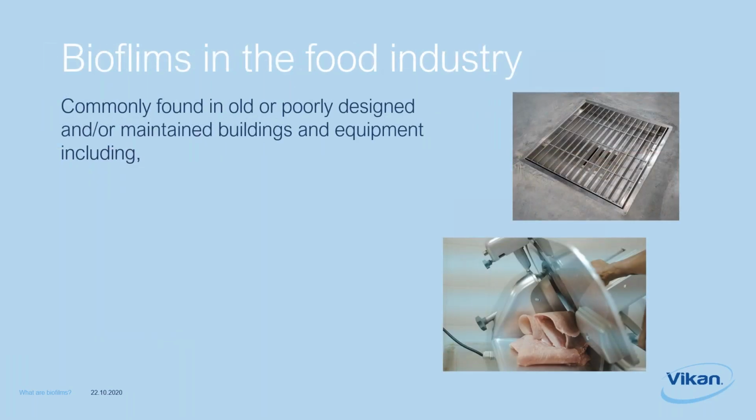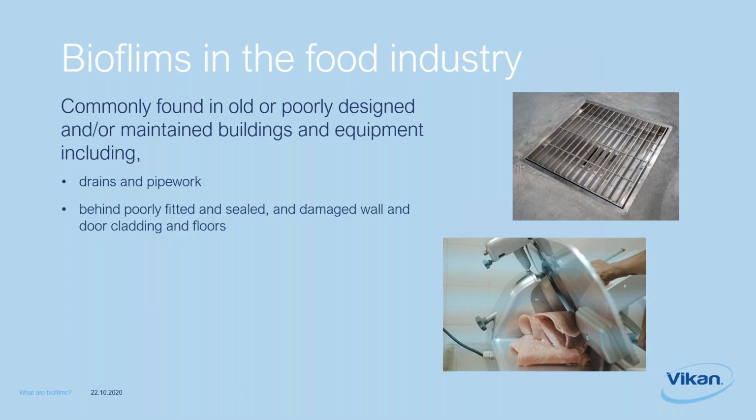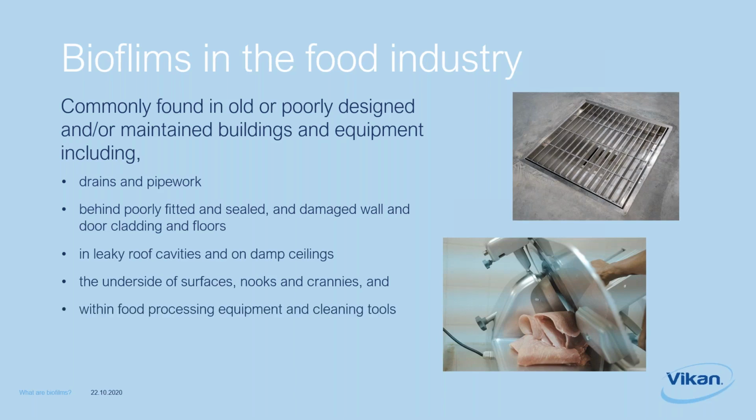The biofilms in the food industry are commonly found in old or poorly designed and or maintained buildings and equipment, including things like drains and pipework. This is probably one of the most common places you'll find biofilms. But you can also find them behind poorly fitted or sealed and damaged wall and door claddings, and on floors, in leaky roof cavities and on damp ceilings, on the undersides of surfaces and in nooks and crannies, and within food processing equipment and cleaning tools.